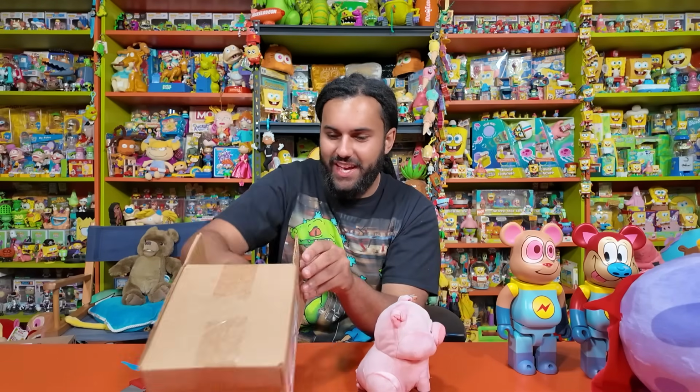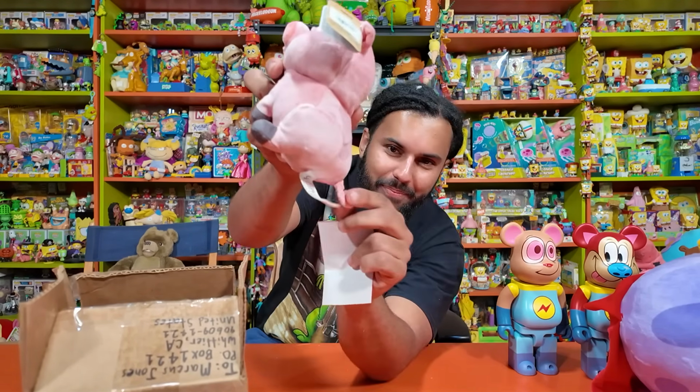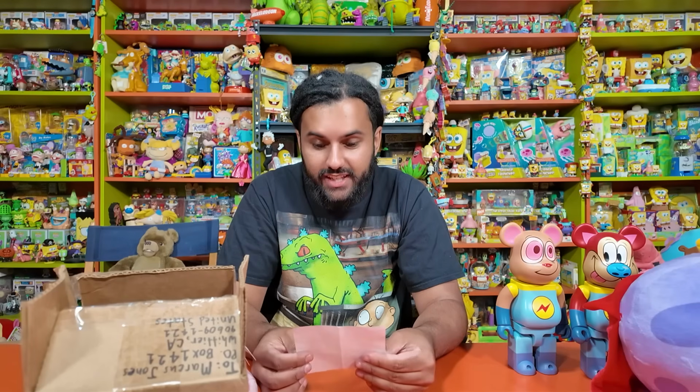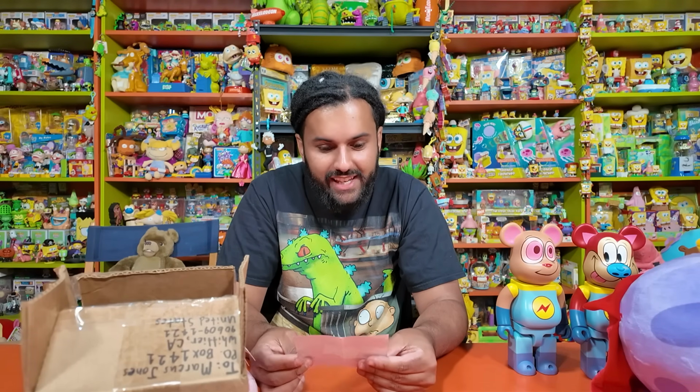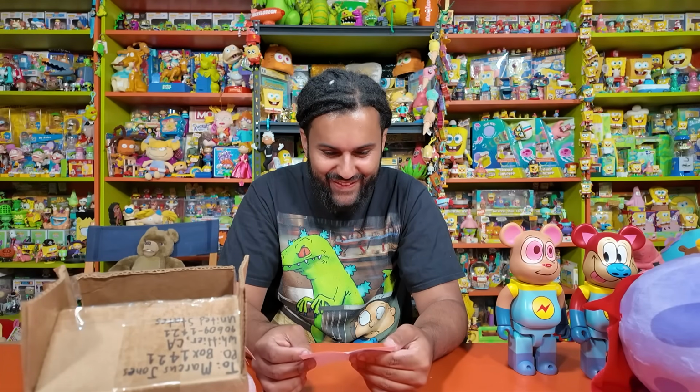Let's see, there's a note here too. Thank you so much, Bonnie. He's so cute. He's even got a little pigtail that you can pull on. The note says: I found this Waddles plush locally in Canada. I wanted to send him to you for your Disney Gravity Falls collection. Hopefully, he can keep Mabel company on your shelf. Yes, that is so perfect. You are so sweet. Thank you, Bonnie.